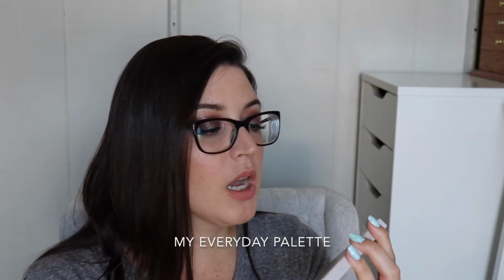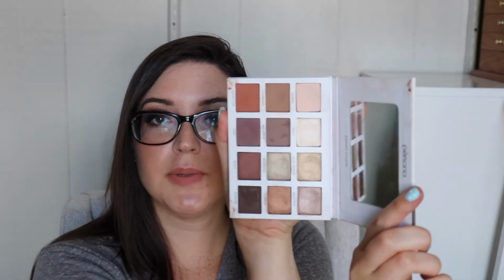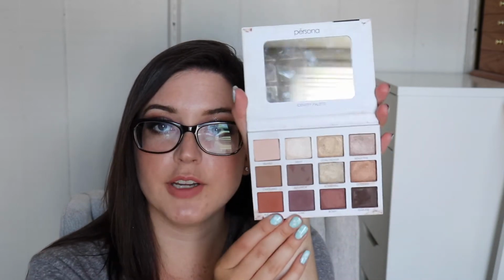the most affordable. The best everyday palette for me is this Persona Cosmetics Identity palette, and this is specifically for brown eyes, so that's why I think I would be able to use this every single day. It has great mattes. The shimmers are really gorgeous and soft. I really like those kinds of shimmers. The mattes are really nice, and they have purple tones because I love purple tones on an everyday basis. So yeah, this is just a great everyday palette. Highly recommend checking this guy out, especially if you have brown eyes.